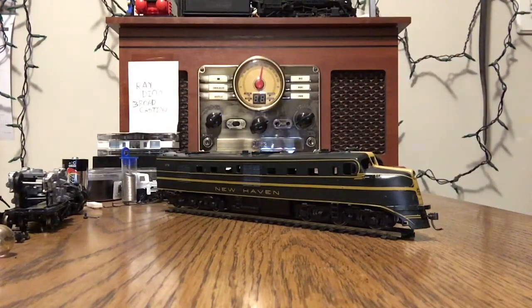Raymond Loewy did a good job designing these in real life. Raymond Loewy was, I believe, long gone before these were produced. I want to say these are part of the 90s because they do use quite a lot of retrofitted Athearn Blue Box parts. But, yes, it's a good locomotive. Pretty uncommon.